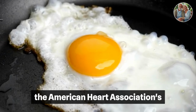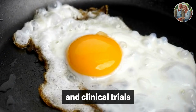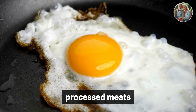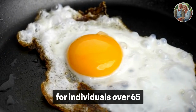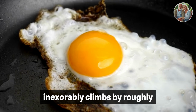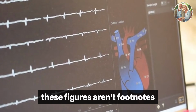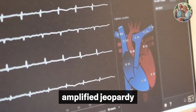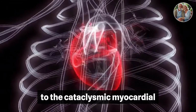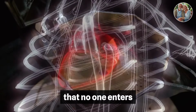The American Heart Association's exhaustive 2023 review, synthesizing decades of epidemiological data and clinical trials, unequivocally connects this high-fat, high-heat frying ritual, especially when paired with processed meats, to a 40% escalation in arterial inflammation for individuals over 65, a population segment where systolic blood pressure inexorably climbs by roughly 15% due to diminished vascular compliance and subtle hormonal shifts. These figures aren't footnotes, they're forewarnings of amplified jeopardy for the spectrum of heart events, from erratic arrhythmias and transient chest flutters to the cataclysmic myocardial infarctions that cast long shadows over our narratives, stacking risks in a geometric progression that no one enters willingly.